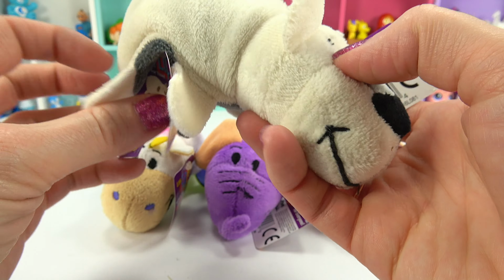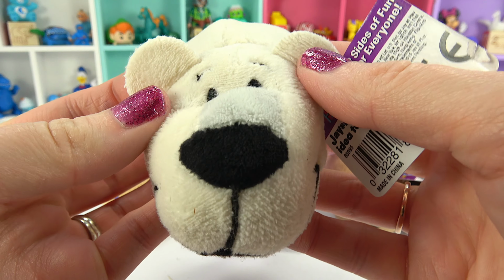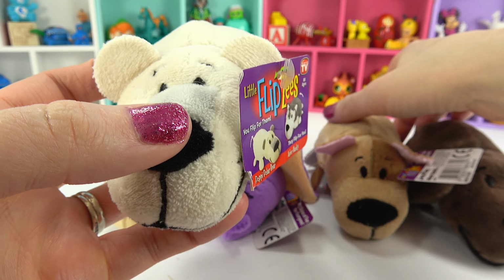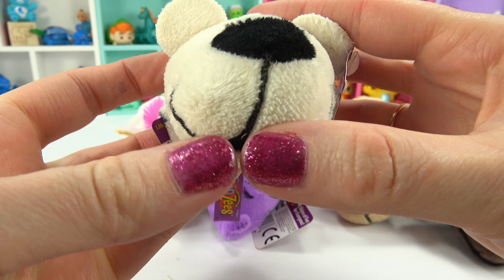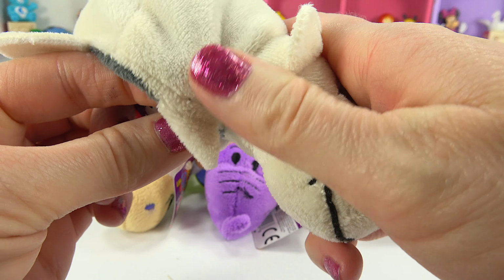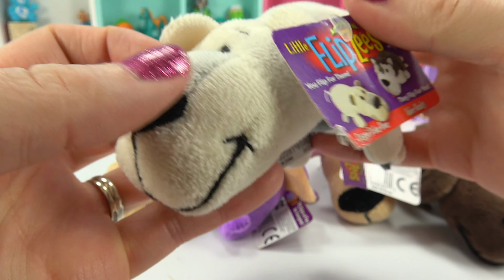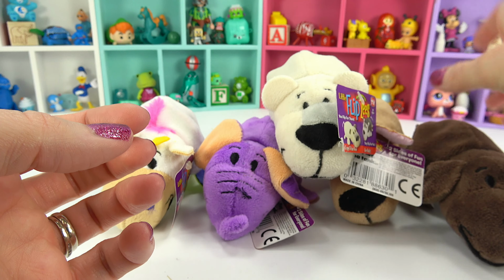He is super adorable. He has got this creamy white fur with a little patch of gray here on the top. He's got an adorable nose, just like this little guy, and a sweet little smile. He has four paws in white and a little nubby tail, just like a bear. He's super cute. All right, here you go, Poppy.